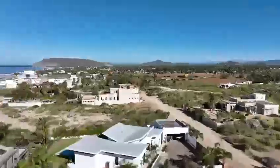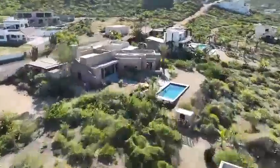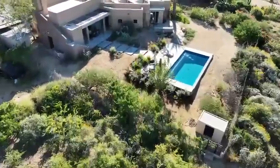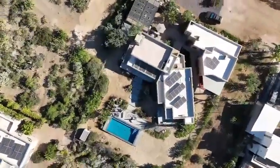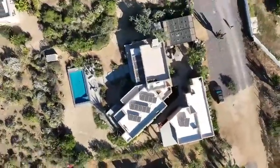Let's do a quick tour of this house, and let's get an idea of just what you're getting here. A beautiful brand new pool was just installed. It has passive solar heating. It's got CFE, which is the electric grid. It's also got a beautiful solar system put in here with lithium ion batteries. And it's also got a backup generator too. So you have three sources of power for any situation out here. Plenty of water storage. So again, let's go take a look at this house. I think you'll love it.